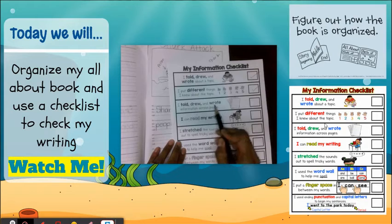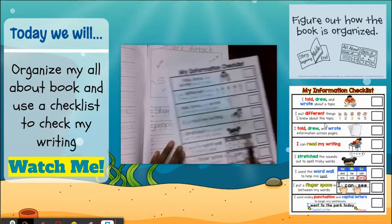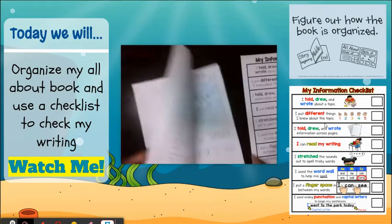I told, drew, and wrote across pages. So did we use more than one or three pages? Yes, we did, friends, right?